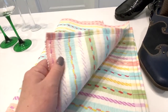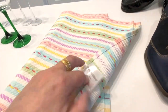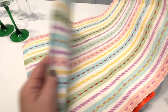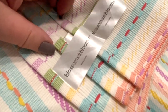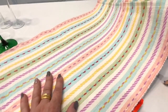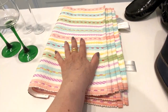So these are very nice woven, brand new placemats, with very soft springy or summer colors, and they are in excellent condition. Definitely have not been washed, brand new. And they're made by the company Blossoms and Blooms, made in India. So I think that's a nice addition for your patio furniture outside when you have guests. Very nice. And these will probably be going in the neighborhood of $14 to $16 for the set.